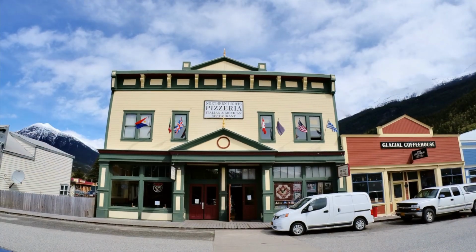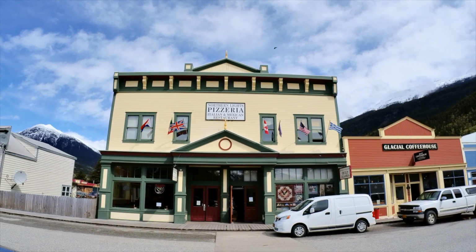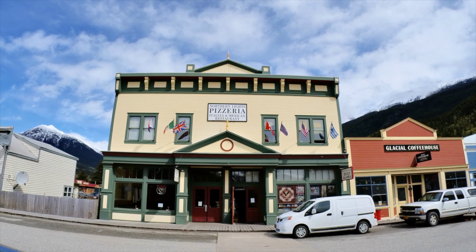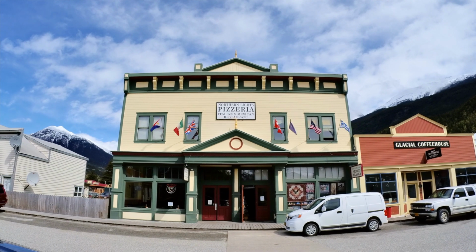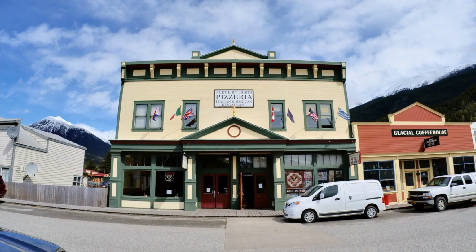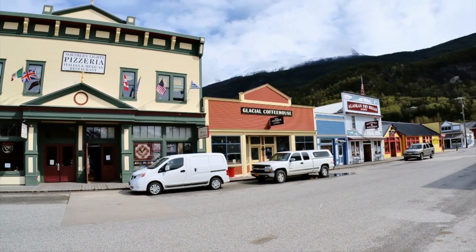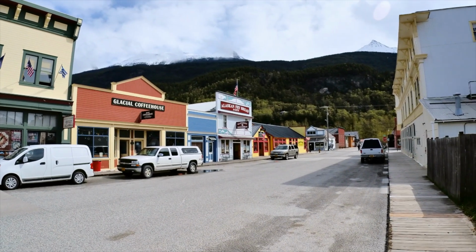Okay, this is another great place to come and grab a bite. It's the Northern Lights Pizzeria. It has pizza. It has Italian food. It has Mexican food. I can't go inside to show you right now because, as I said earlier, we are in the very first week of the season here in May, and they aren't open yet. But again, on 3rd Street, go down Broadway, turn left on 3rd. You will find Northern Lights. You will find Glacial Coffee House and Alaskan Fry Bread at the Klondike Doughboy.